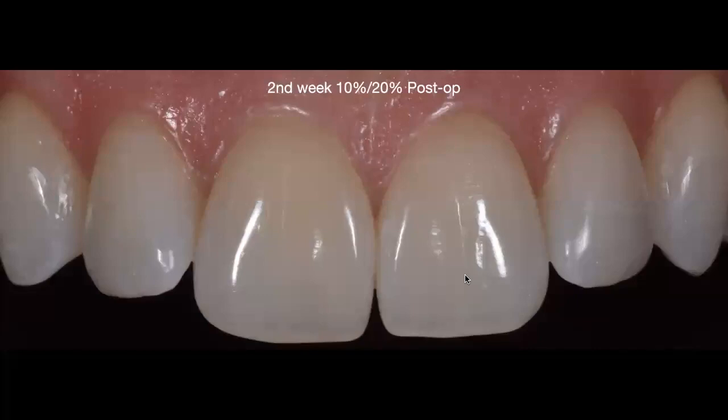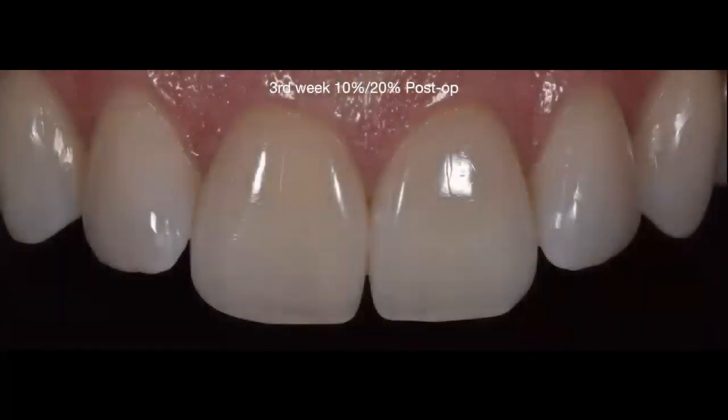We've done 42 days of bleaching only of 8 and 9. I think it was a good time for us to start introducing the other teeth to the treatment. But again, using different concentrations: 10% on one tooth, 20% on the other teeth. This is now the third week, 21 more days using 10% on every tooth, 20% on 8 and 9.